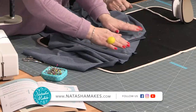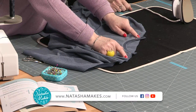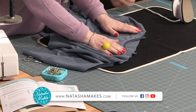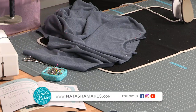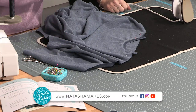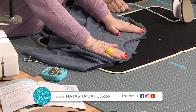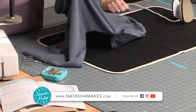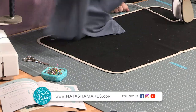Right. So that's a pocket. Now, you could, if you want to, just stay stitch those in place. A stay stitch is just a long basting stitch that stops stretch happening. It does what it says on the tin. It makes it stay in place. So that's that little bit done, and then we can move on to the actual seams.